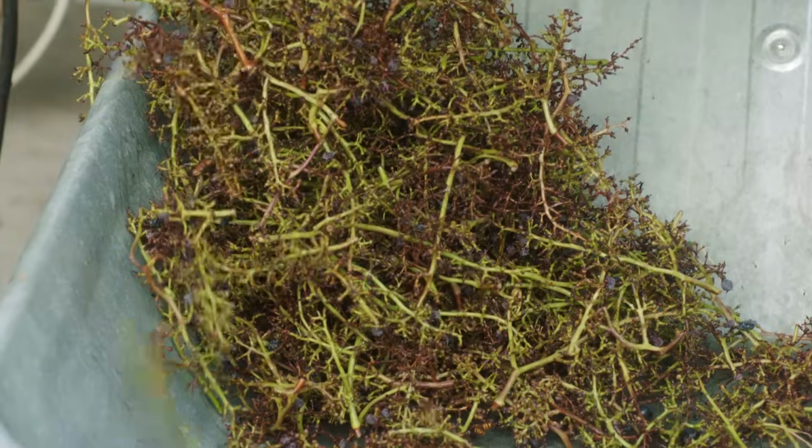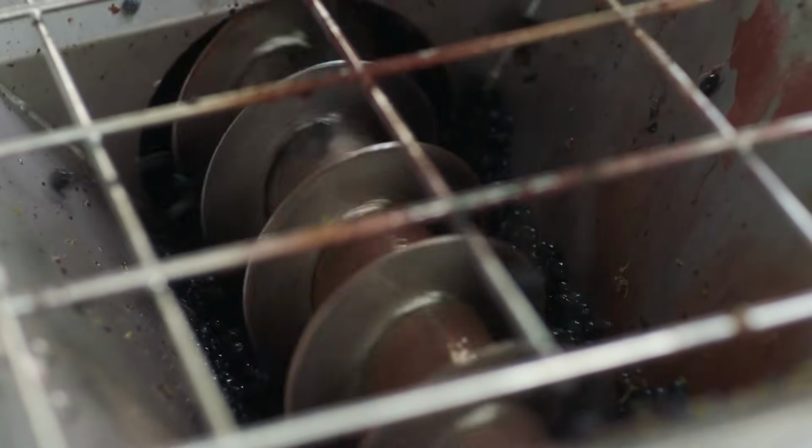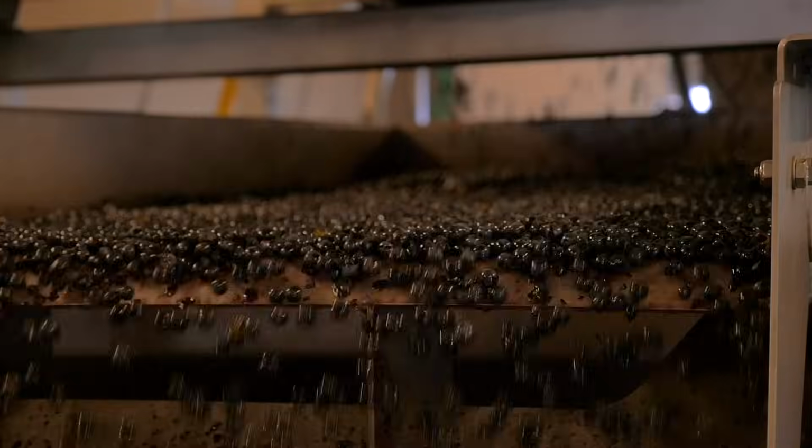It means that you take the berries off the rachis. And on mechanical harvest, it's done with a machine. And today we have a very precise optical sorting that takes out the berries. It's new technology, and mechanical harvest is not like 20 years ago. Today it gives very good results.